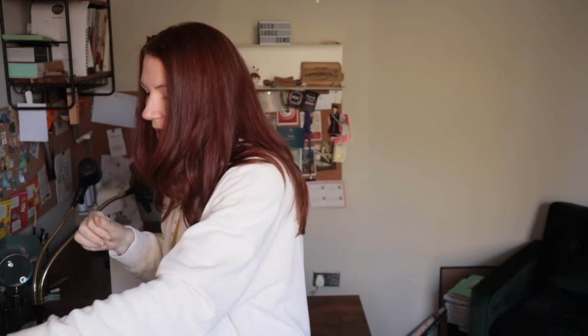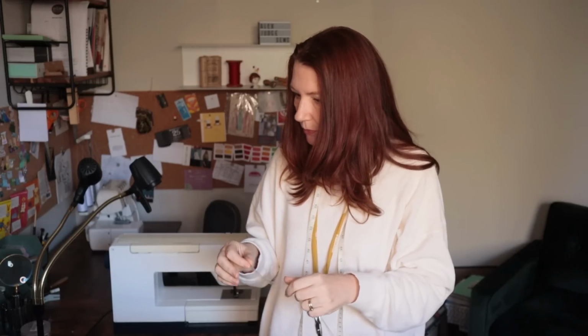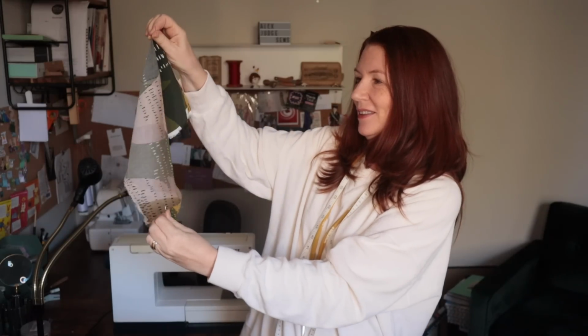Option number 2, which I'm hoping is the one that will work, is I'm going to gather the woven onto some clear elastic. Now, I thought I had some clear elastic and I couldn't find it, so I've ended up having to order some new from the dreaded Amazon, which I'll link. This clear elastic is not as stretchy as you might hope. It obviously has some give in it, but it's not super stretchy. I've pinned at either end. I don't think it has enough stretch in it. It definitely doesn't stretch the full way across.